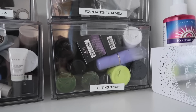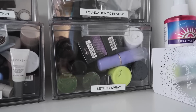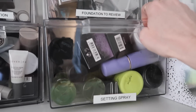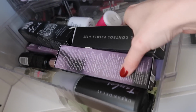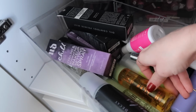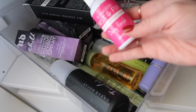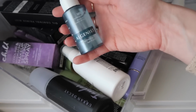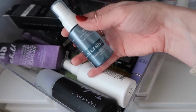Because I'm right next to this drawer right now, let's find a setting spray. I also like using setting spray underneath my makeup sometimes too. Let's find like a good glowy one here. Okay, basically a lot of Urban Decay. Tatcha Glow Mist, Pixi Glow Mist, what's this one? Ooh, maybe I'll try that one again. Ooh, or Alginus Hydrating. Let's put both of these in.